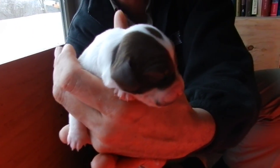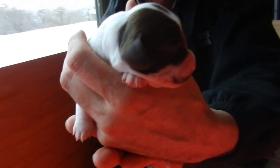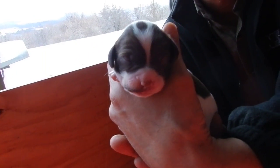And he's a little heavier than the rest. He's definitely taking a lot more milk than the rest. And right now, he's just a terrific little puppy. And there it is. That's Stash. He's another male.